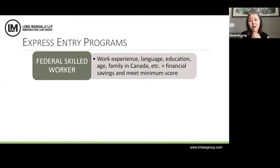And then you have to have it in one occupation, okay? It doesn't have to be in the same employer, but it has to be the same occupation for at least 1 year. So notice that I didn't talk about it needing to be in Canada. You can use the work experience from outside of Canada.